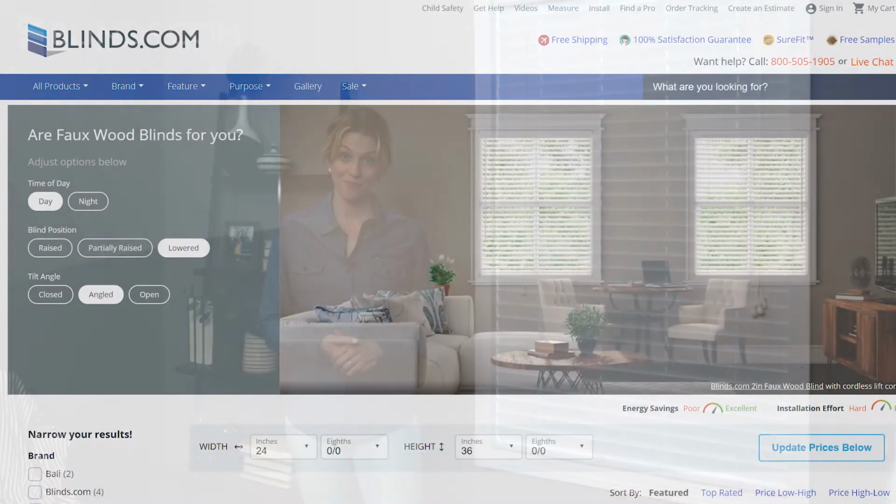Faux wood blinds protect from the heat in the summer, but they won't be the most energy-efficient blind for your buck during the winter months. If lowering heating and cooling bills is a priority, you may want to consider a different window treatment.